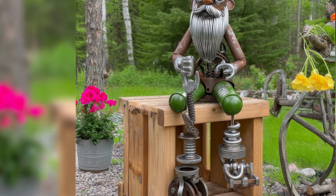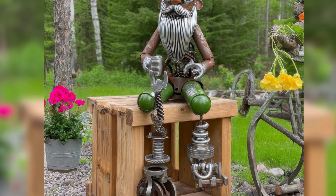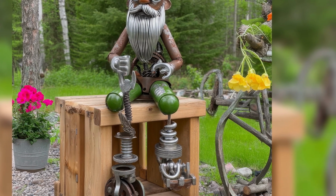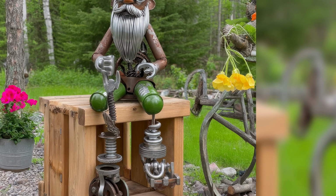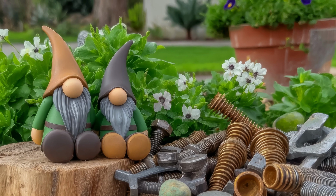Its hat is a beautifully welded spiral of scrap metal, offering a subtle nod to the classic gnome silhouette while maintaining a distinctly industrial look. Each arm and leg is formed from a series of gears and rods, giving the gnome a slightly stiff yet dignified stance, as if it's an automaton from a bygone era, standing guard over its garden kingdom.